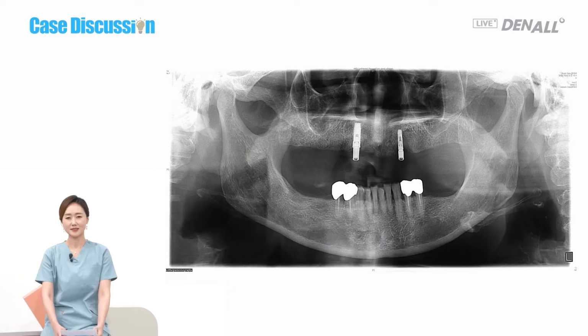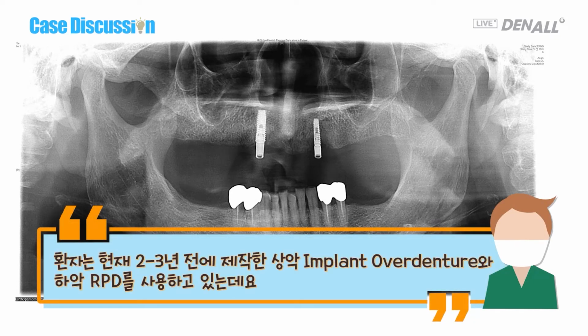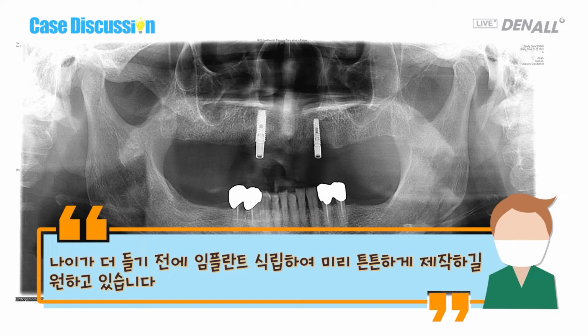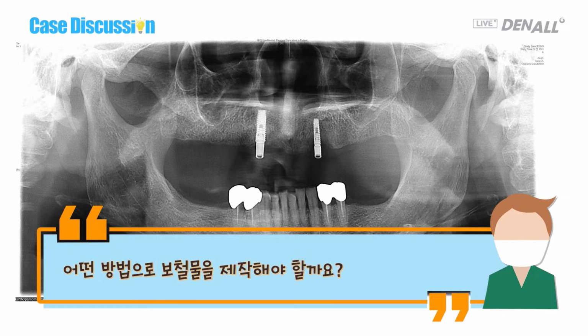Today's case is a 66-year-old female patient. She has hypertension, diabetes, hyperlipidemia, and chronic kidney disease. She has a maxillary implant overdenture and a mandibular RPD fabricated 2 or 3 years ago. The upper denture does not have a problem now, but she wants to place an implant to get a more solid prosthesis before she gets too old. She wants to keep the lip support of the denture she is currently using. To make the implant prosthesis keep the lip support in the upper edentulous area, how can it be done?